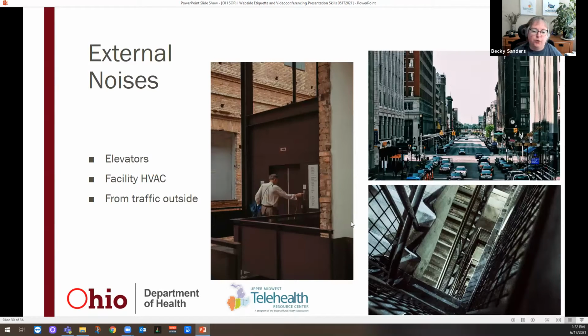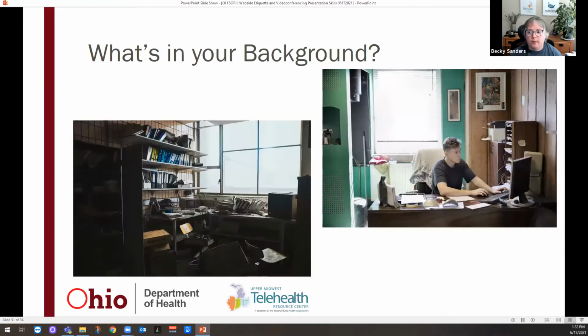And then external noises. Sometimes we just can't control the environment outside of our four walls. If there's a rainstorm or a thunderstorm outside, if there's mowing, if there's construction, traffic noises, loud elevators, those types of things, we can't always control our environment. We do have control over our background though.